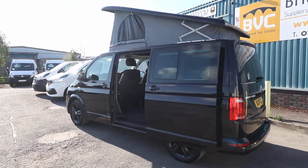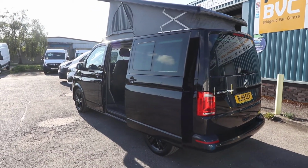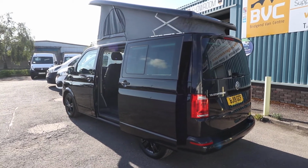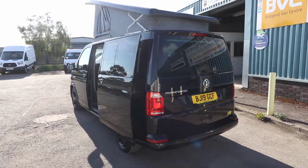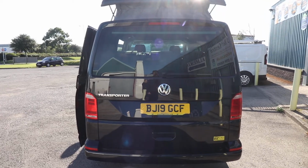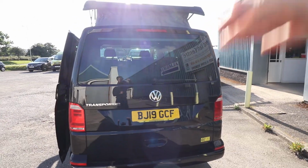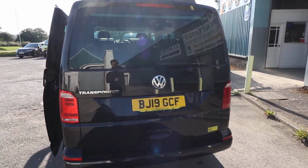I'll show you the spec which you get on a Highline Combi as standard of this age, but I'll also talk you through the clear modifications to this particular vehicle as well, because as you can see it is not standard. So starting here at the rear of the vehicle, we can see that this one has been spec'd with a glazed rear tailgate. What I mean by that is a tailgate is one door which opens in this direction, and glazed means it's got a rear window.